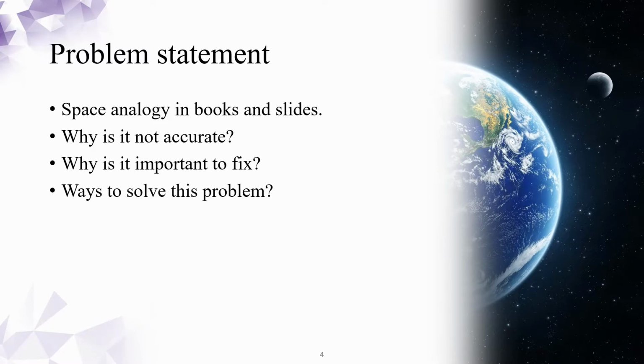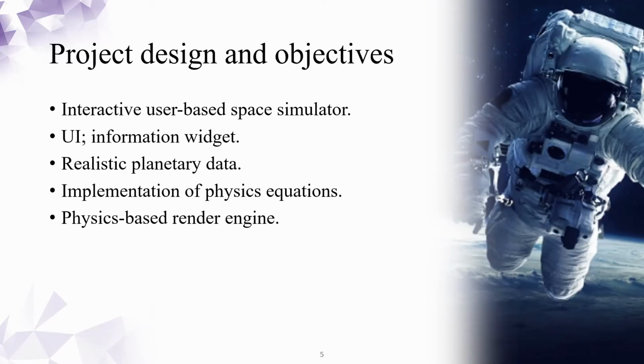Ways to solve this problem? To solve this problem, we showed the accurate size of space and the accurate distance between planets, moons and the sun in our application. As you will see in the video after this presentation, the player can interact with the buttons in the hub to travel to the planets of the solar system. It will have a UI to show the information of the planets and the stars so the student can benefit from the application. We implemented some physics equations for the gravity in space plus the rotation of the planets.